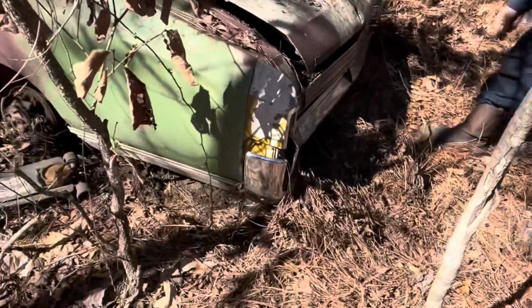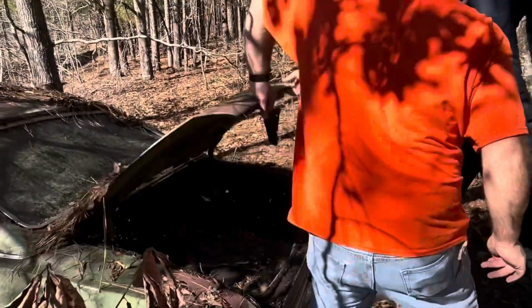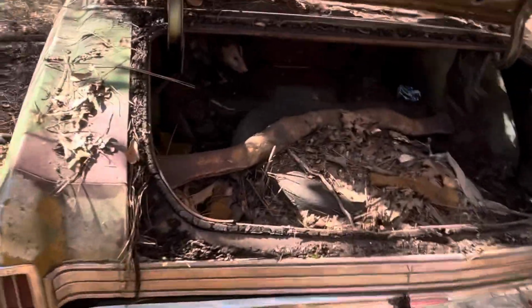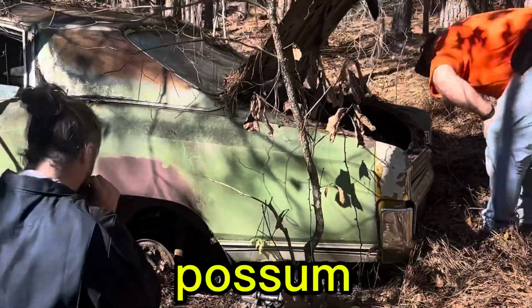Want to snatch up on it? Ready? Yep. 1, 2, 3. Come on, buddy. Ooh. It's big. This is where I found out this was actually a Pokemon and not a possum.